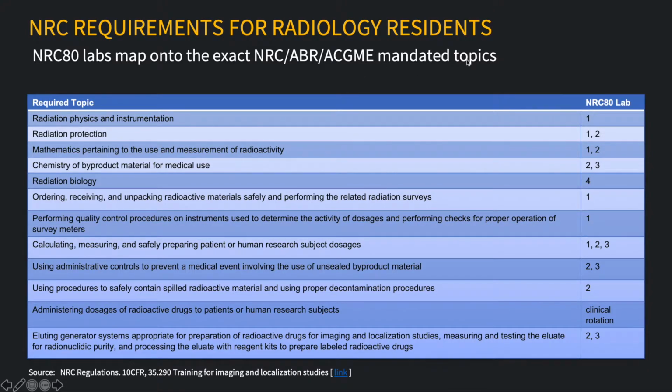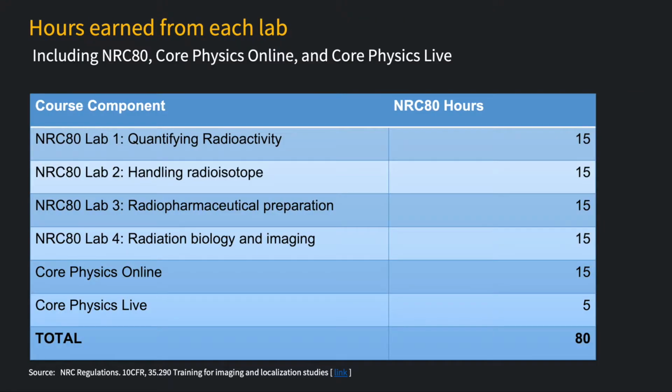How do the labs map onto the requirements? This is more for our nukes attending who's with us today. You can see that there are a host of detailed requirements from the NRC regulations. These are now recapitulated in the ABR requirements, and each lab specifically has curriculum components that map on. So for instance, in Lab 4, I do a dedicated collection of lectures diving deep into radiation biology, actually more than we cover in Core Physics Online or Core Physics Live. So each of these detailed curriculum components map onto specific NRC 80 labs. This goes back to the notion of being auditable for the specific purpose of the NRC requirements.